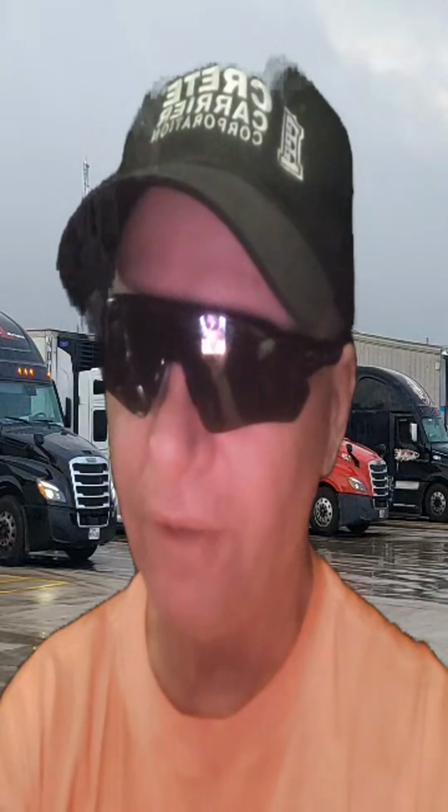Having a loan outside of Crete removes that required maintenance account, removes the speed limiter, and you can leave Crete whenever you want, because the truck's not financed through Crete. With HIL Financial, I don't know what my interest rate's going to be yet, but they pulled my Equifax credit report, and they said my score was 831. So that qualifies me for their best rate. I would expect it to be below 10%, probably closer to 6.5%. So you could save thousands of dollars on the interest rate on the loan.